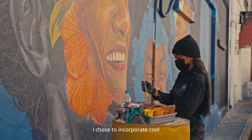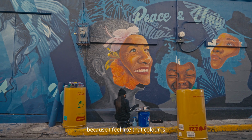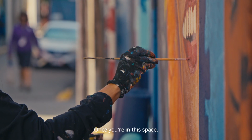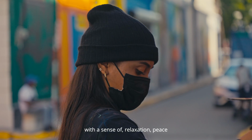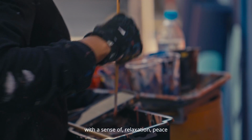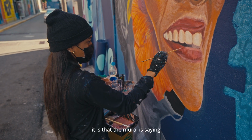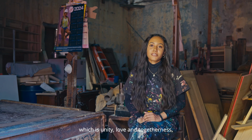I chose to incorporate cool tone colors mainly in the mural because I feel like that color is something that simply relaxes you. Once you're in this space, you should be engulfed with a sense of relaxation, peace, and then you delve into what it is that the mural is saying, which is unity, love, and togetherness.